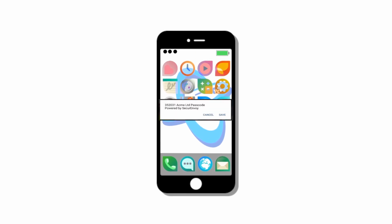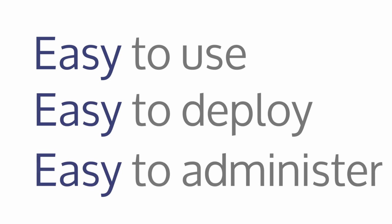SMS is a convenient way to authenticate users. Real-time flash SMS has no footprint and is easy to use as a password, as it delivers straight to the user's mobile home screen, meaning no clicking through menus and inboxes to locate the password. This method of SMS requires no additional training, learning, or management overhead. It's easy to use, easy to deploy, and easy to administer.